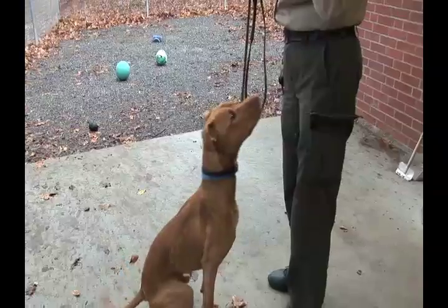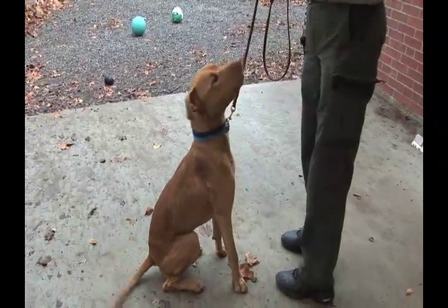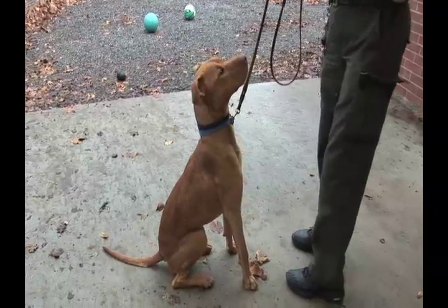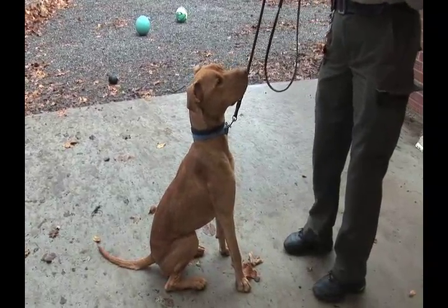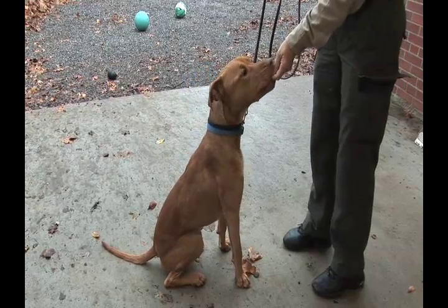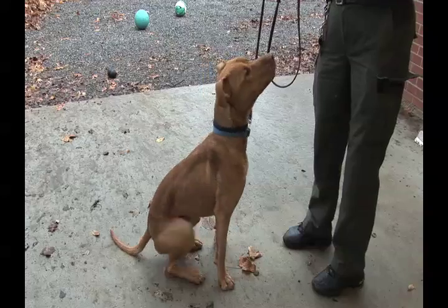This is Red. Sit, good boy. He's actually really good. He's pretty good on a leash, and as you can see, he knows a few commands. He's a sweet dog. He's a neutered male, up to date on shots. He has been here at the shelter for quite a while. Came in as a stray months ago.